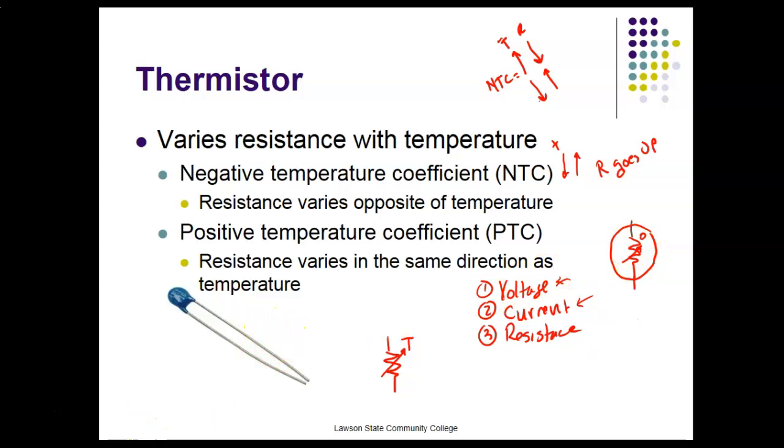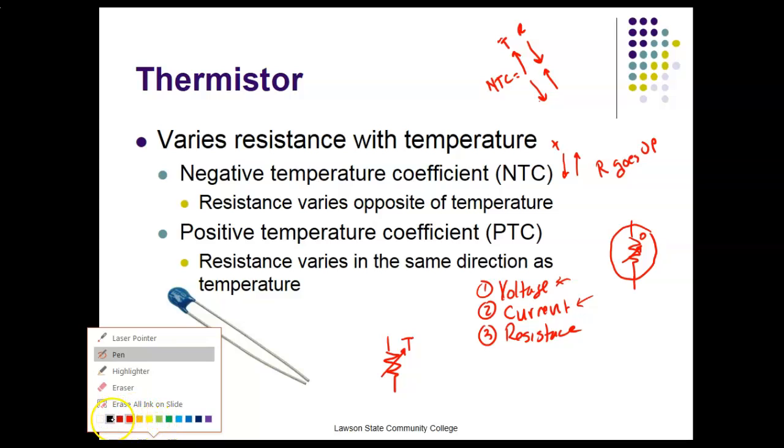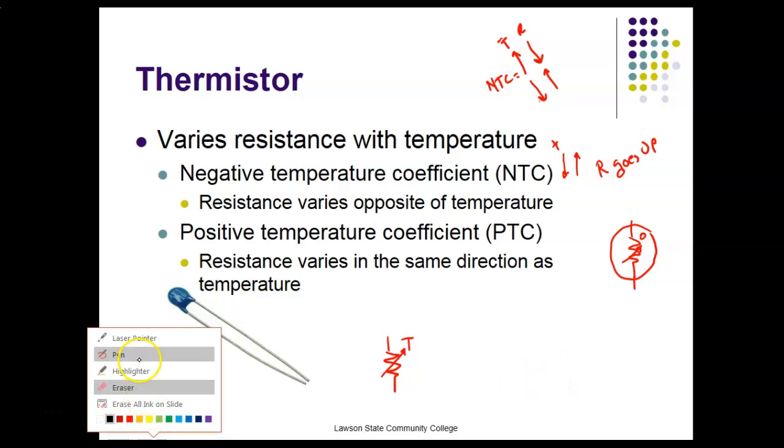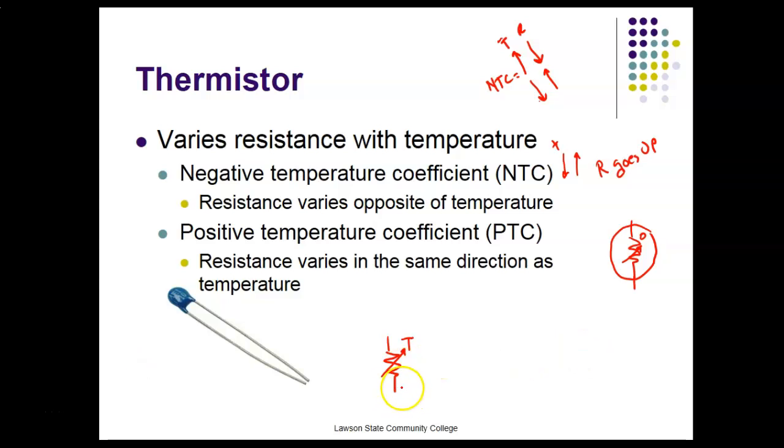And how am I going to take that and convert it over to a voltage? Current is a little harder. So I've got this right here, and I need to get a voltage that changes with temperature so I can send it. Everybody got any ideas? I've got to take a resistance that changes with temperature and somehow get a voltage that changes with temperature. So how can I do that? Well, no, this is acting like a rheostat.